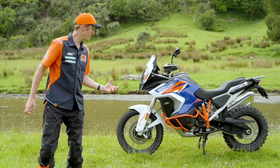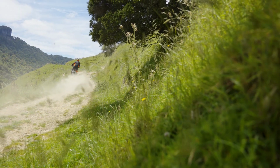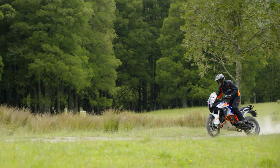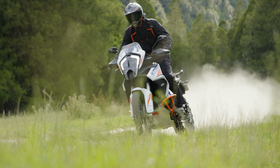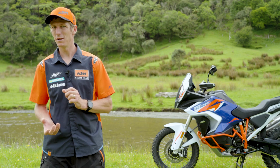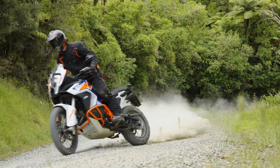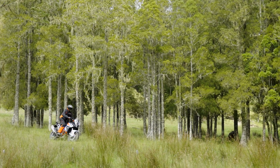My impressions of the KTM 1290 Super Adventure R so far: it's that same awesome LC8 V-twin engine. Huge amounts of torque, huge amounts of power, amazing engine to ride. But it's housed in a better chassis and a better package that makes the bike easier to ride, with more stability, more agility. When we get into the difficult stuff, the really tight, meandering terrain, windy roads, windy trails, quick direction changes, that agility really comes into play, and that's that low center of gravity.